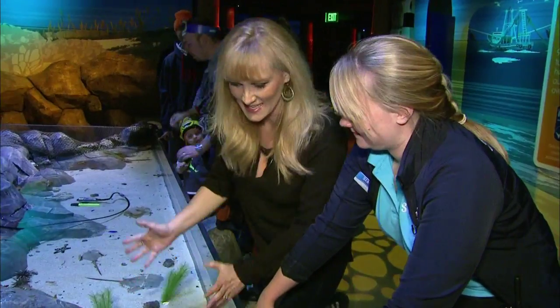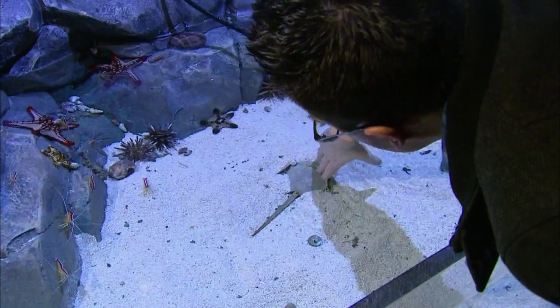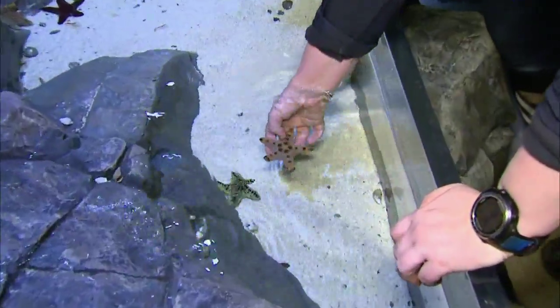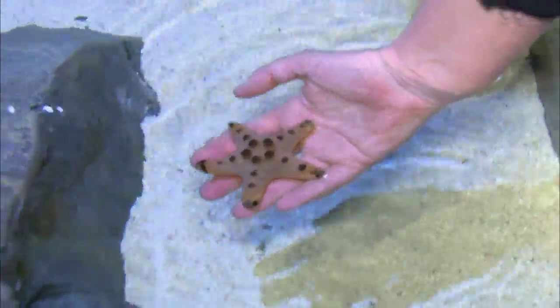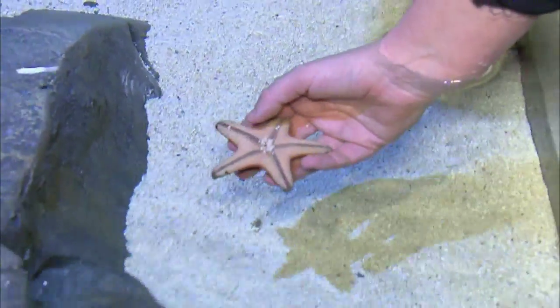And this is the area where we get to touch everything, right? Yeah, this is our interactive touch pool. The great thing about here is the whole family can get really hands-on and learn some really cool facts. This is our chocolate chip sea star, and you can see where it gets its name from. It looks kind of like a cookie. So kids and adults can learn about how they eat.